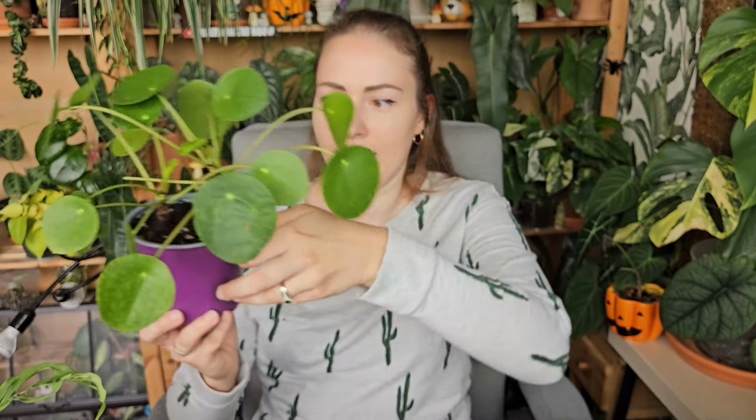Bruno from Tropicals Up North also said that he cannot keep them alive, so I feel a little bit better, because he has a bunch of rare and very, very arrogant plants. Okay, so this is one of them on the simpler side. The rest of these are not so flippin' simple.